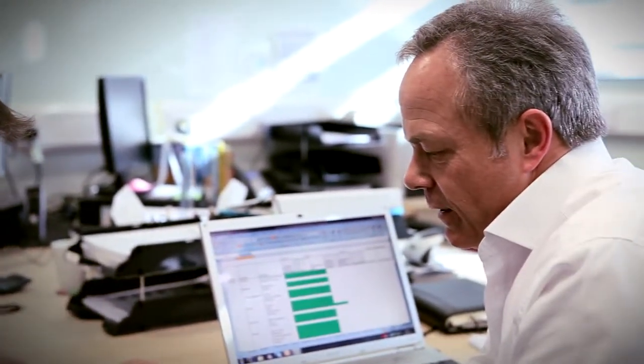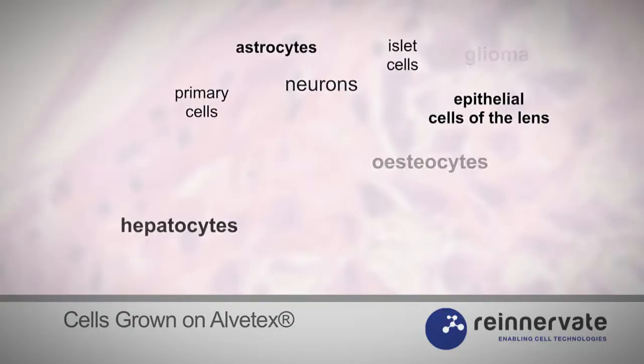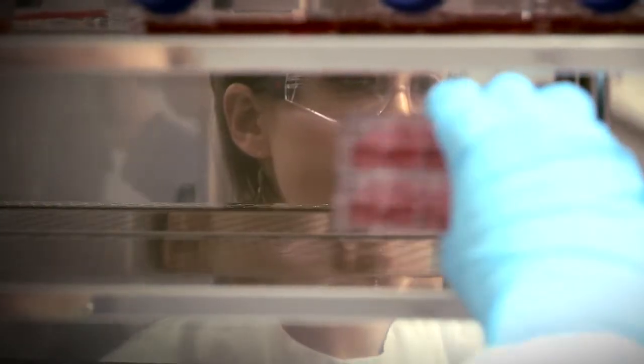Alvetex has been developed with a great deal of painstaking thought and effort. It has been rigorously scientifically exemplified, as anybody that's been to our website will know. We've published widely on this subject, have generated data which has been subjected to peer review and have presented our findings at a variety of international conferences. Alvetex is available globally today through a network of regional and global distribution and commercial partners. So now, for the first time, scientists everywhere can unlock the potential of three-dimensional cell culture in their laboratories.